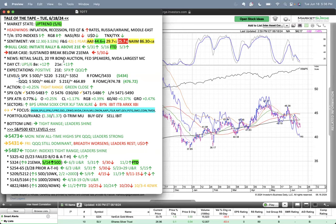So some of the sectors: uranium, which has been a lagging sector, found support at the 150-day today and had a nice bounce. Semiconductors, again, continue to lead. Micron, NVIDIA, very strong. Copper bouncing today. Financials were strong as well. Solar seeing a nice bounce as well, and First Solar and NXT recovering nicely today. And then real estate as well, up on the day.